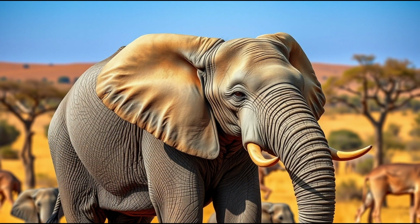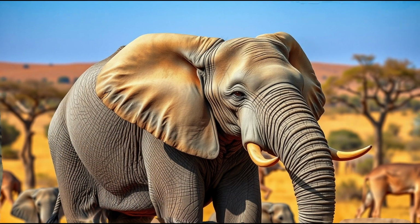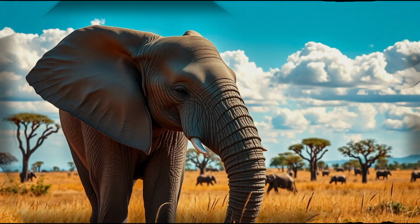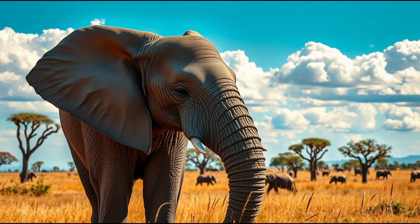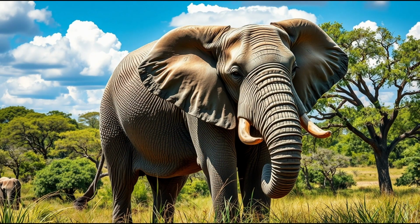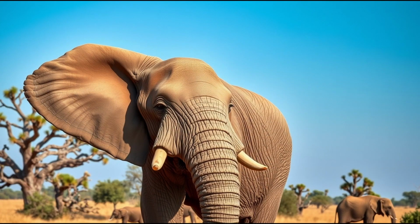Physical communication is equally sophisticated. Elephants greet each other by intertwining trunks, comfort distressed herd members through gentle touching, and establish hierarchies through subtle body language cues. They demonstrate empathy by helping injured companions, show grief when mourning deceased family members, and exhibit joy during reunions after periods of separation.